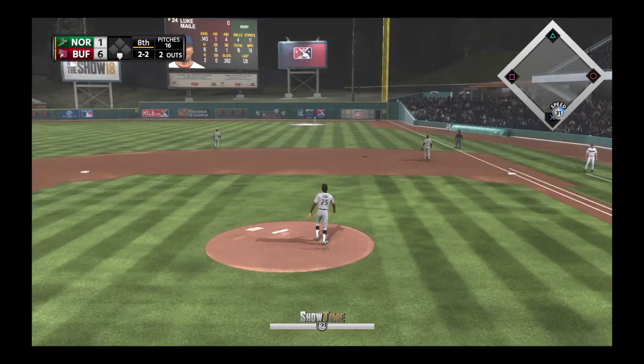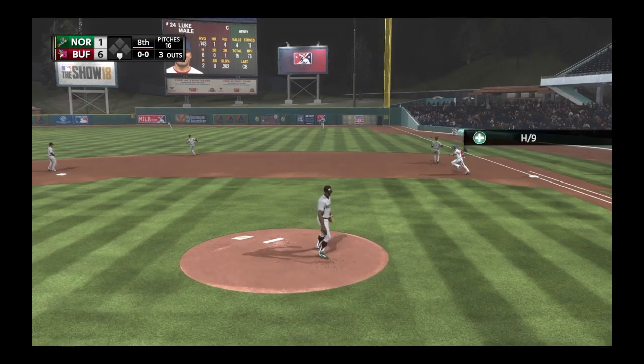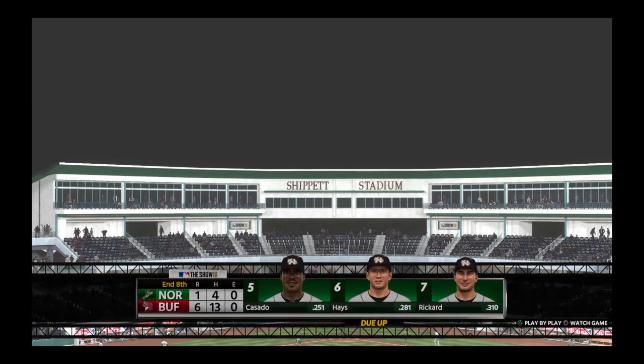Hit the other way out toward right field. Casado is under it. No trouble with this one, and the inning is over. So they breeze through this half of the inning. 9th inning coming up. Buffalo's in front of this one, 6-1.